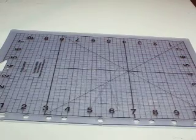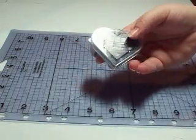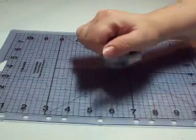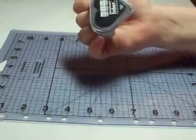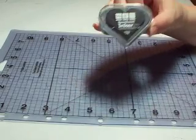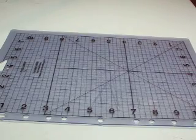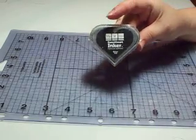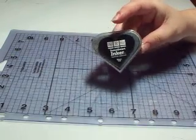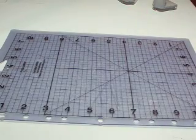Then at We Are Memory Keepers, they were giving away some of their new inkers. And these are really cool because you just hold them like that and then you can ink. And this was like a special color I think that they did just for CHA. And I think it's like a gray. It says silver ink. That's what it says, silver. But they said that this was an exclusive color I think for CHA. So, two of those.